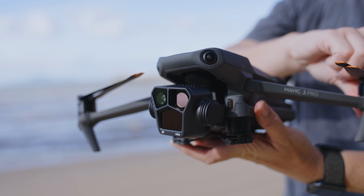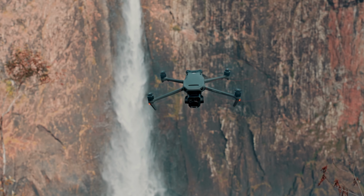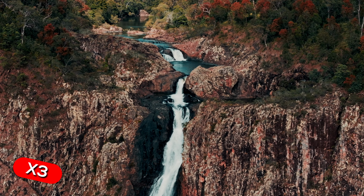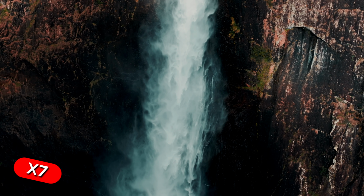Now when it comes to the Mavic 3 Pro, I was also a bit nervous about flying this because it's probably the second or third time I've flown it, and flying it over a big gorge is always a risk, and it was super windy as well. The best thing about this drone is you don't have to fly all the way over to the other side of the gorge. When you have these three lenses, you can punch in and get those amazing shots without taking too many risks.